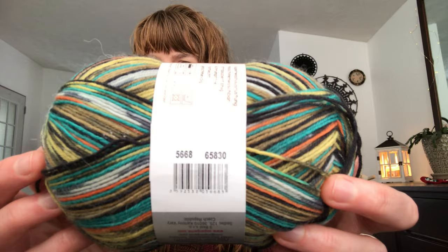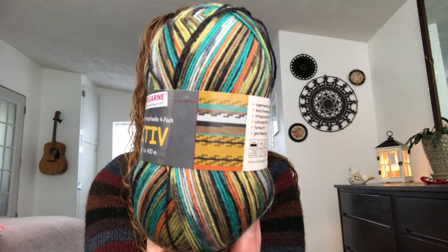Okay, also a skein of active yarn, which is, I think, also a German yarn. And let's see. Yes, it is a German yarn. 75% virgin wool, 25% polyamide again. And the color, I'm not sure, maybe 5668. Here's the numbers that it has on there. And there's how it should knit up. Really fun colors in that one.